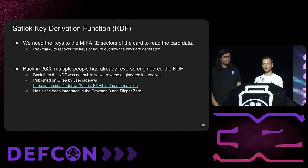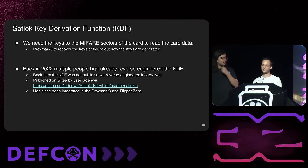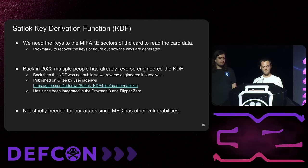And it turns out that back in 2022, multiple people had already done this. They had reverse engineered the KDF, but they hadn't published it. So at the time, we had to reverse engineer it ourselves. In the meantime, someone has published the KDF, and now it's also implemented in the Proxmark 3 project and in the Flipper Zero. It's maybe interesting to know that knowing the KDF is not strictly necessary for our attack, and that's because there are cryptographic attacks on the MIFARE Classic cards.